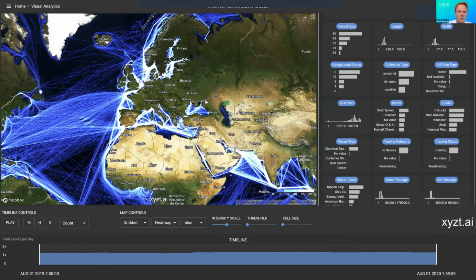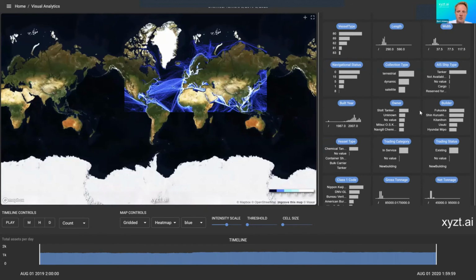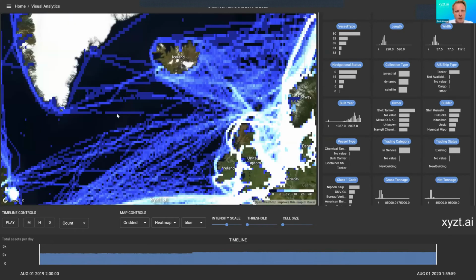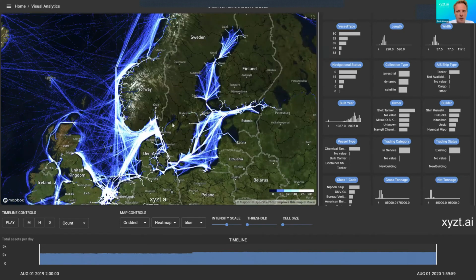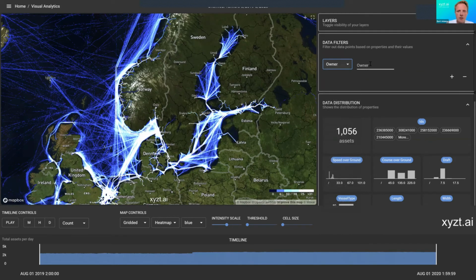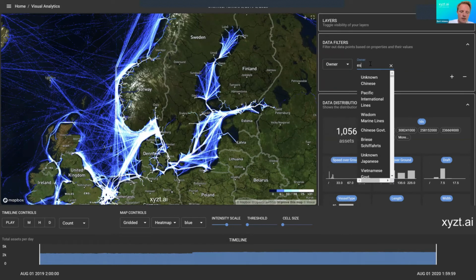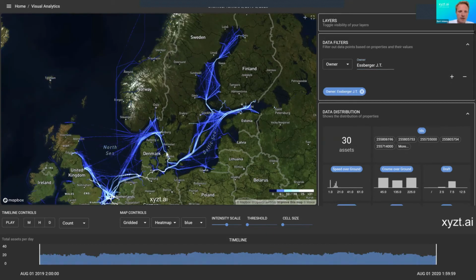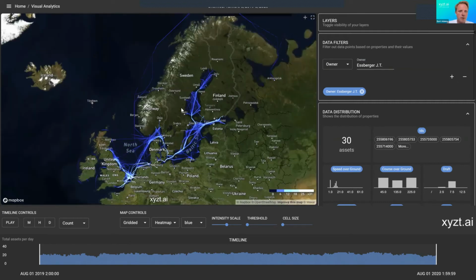Already from looking at the global picture, you see that Stolt is one of the main chemical operators. But if I, for example, zoom in on Europe, you would see that the picture changes. There's a few local operators, like, for example, let's take the second one here, which is Spire. So what I can do now is filter on this data and just focus on the operations of this particular operator. I filtered out all the rest and am focusing on Spire.